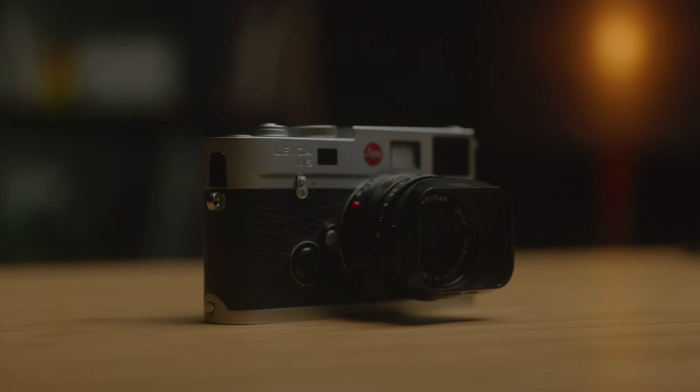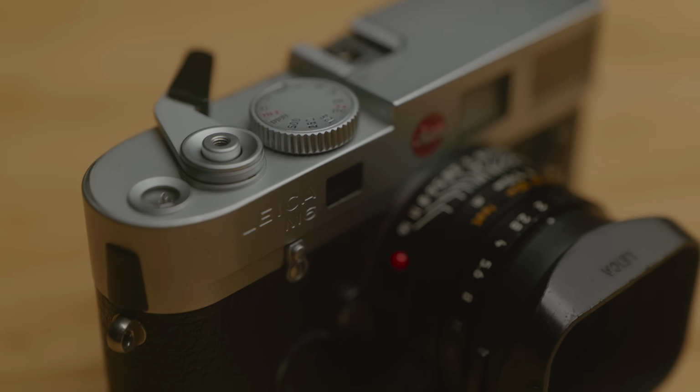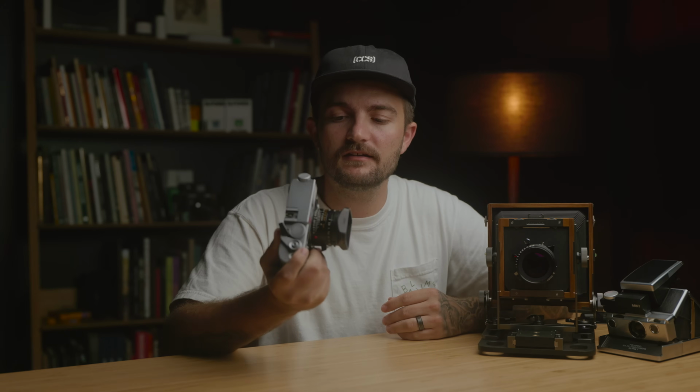So what would my travel kit look like? I have several options, but if you've been around the channel for any number of time, this probably isn't going to be surprising for you. I would go with my M6, a 35mm focal length lens. In this case, it's the 35mm Summicron spherical, and just a whole bunch of black and white film. In my case, that's Ilford HP5. This has essentially been my everyday carry go-to setup for almost a decade now. It's incredibly small, simple, and honestly, it's just the system I enjoy using more than any other camera I own or have owned in the past.